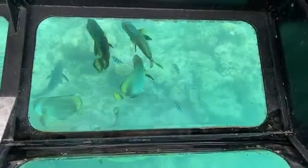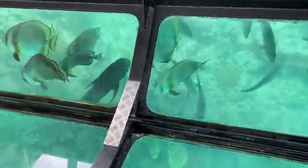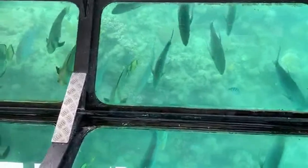Ito yung Great Barrier Reef, guys. Isa to sa mga magandang place sa buong mundo yata.